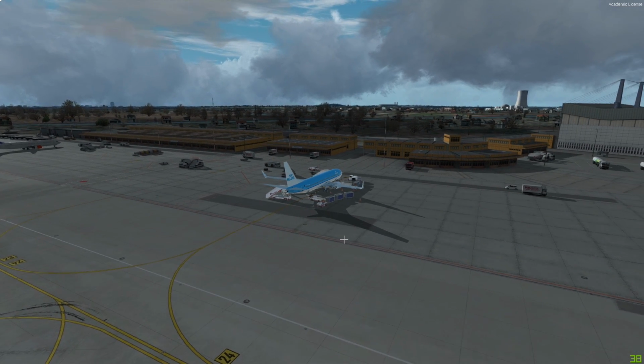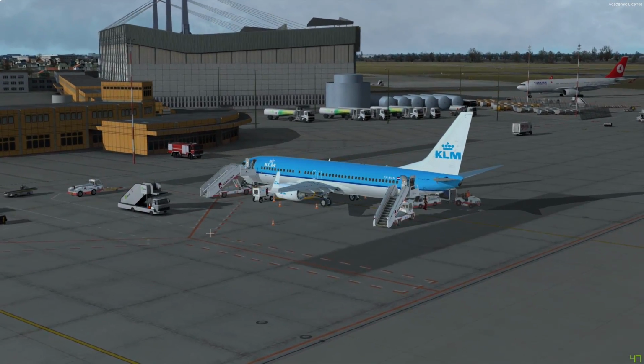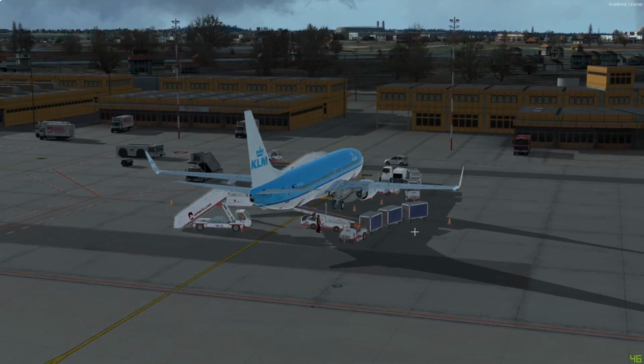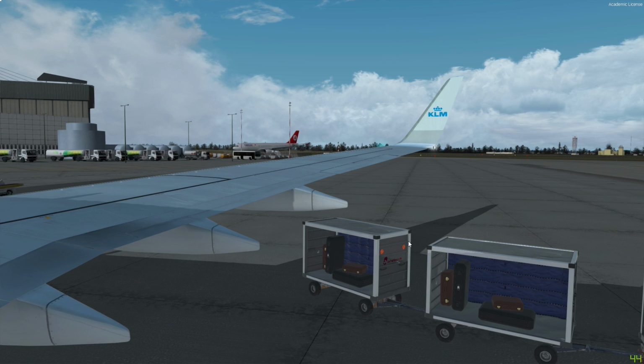Have we got any air stairs? Yes, we've got stairs at both sides. Perfect. So the aircraft is now being serviced, ready for the turnaround state, I should imagine. But thank you very much for watching, guys. Again, I do apologise. Oh, we've got a rather large aircraft. Is that a 777? I've no idea.